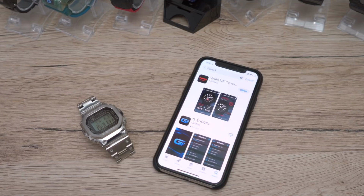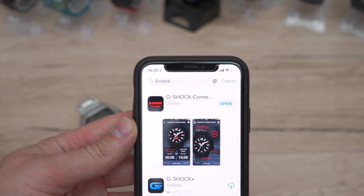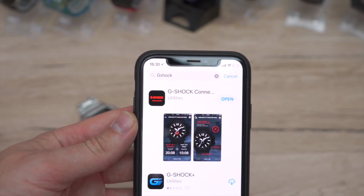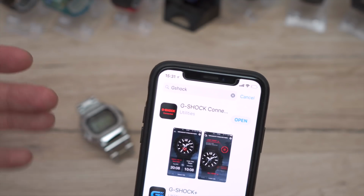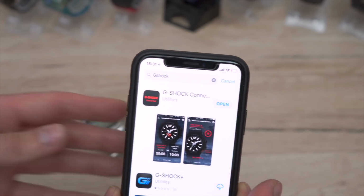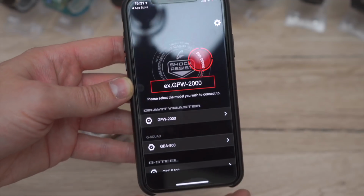Once I've searched for G-Shock, I've got G-Shock Connected and I've got G-Shock Plus. G-Shock Plus is for the older Bluetooth watches, so we don't want that one. We want G-Shock Connected. It's a red and black logo, which hopefully you can see, and I've already downloaded it and I've actually disconnected the watch. So I'd already set it up, I've disconnected it, and we're going to go into that now. I'm going to press open, and this is how the app looks.